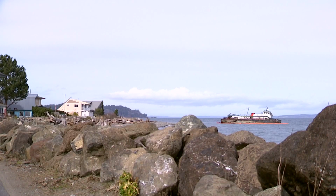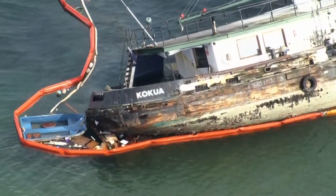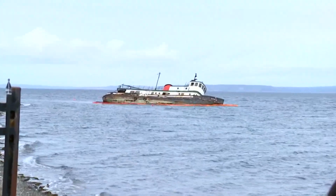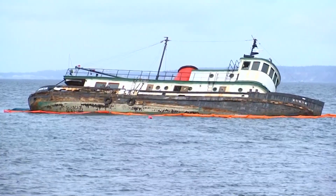A DNR spokesperson says the process to do that was slowed by the pandemic, and before DNR could take action, the tugboat ran aground. Right now, Department of Natural Resources is considering a couple of options. They could either lift this large vessel onto a barge or break it into pieces so they can move it out of here. We had strong, several days, I think, of north wind.